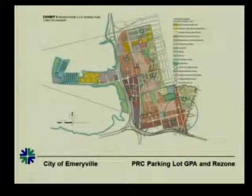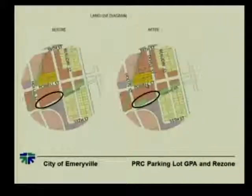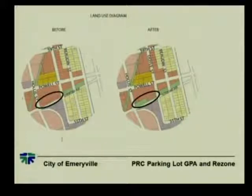So we would remove that green circle from the map, and here's a blow up of what it would look like. The green circle actually should be on this side because this is the before condition, but it's not there, so I wanted to point it out in the bigger map. So currently, the entire block is mixed use with residential in the general plan land use diagram, and these two little things right here are the PRC parcels. The proposal would be to redesignate the new PRC parcel to MUR, similar to the Parkside parcel, and then all of the surrounding city property would be designated park open space.